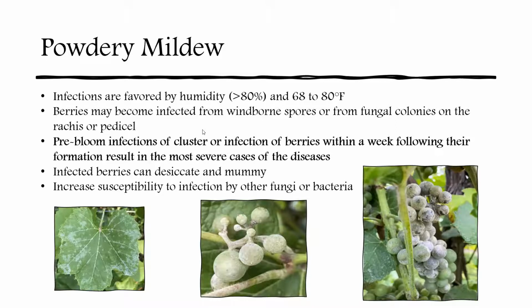As we know, powdery mildew is favored by high humidity and warmer temperatures. Berries are usually infected by windborne spores from fungal colonies on the rachis or the pedicel of your plants. And then we're oftentimes seeing infections on leaves, followed by infections on fruit sometimes.